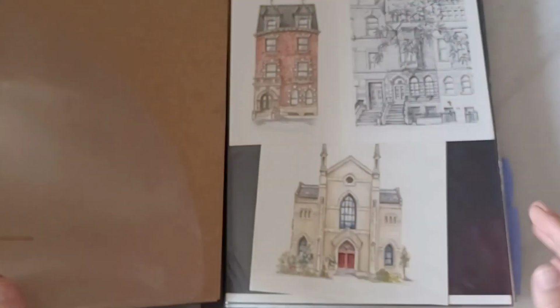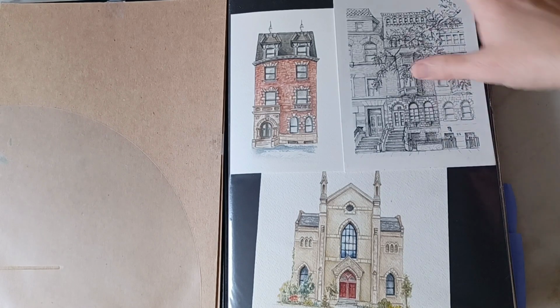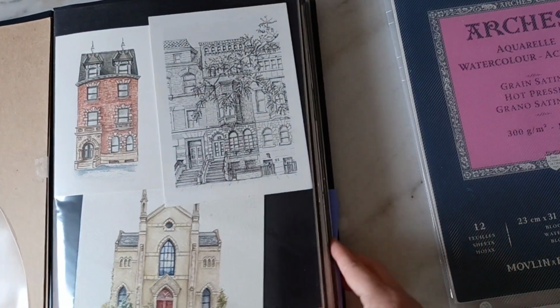All right, it's time to pack up. I'm going to be taking some of my artwork to Sugar Hill Works in order to have them imaged for printing. So let's start with these ones. I'll pop them in here to take them with me.